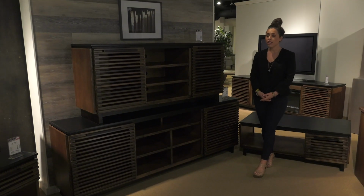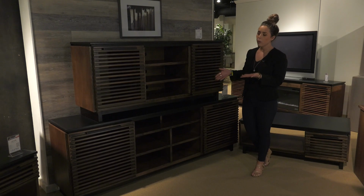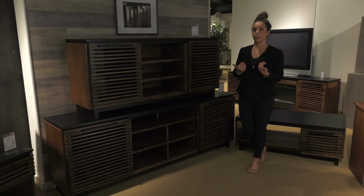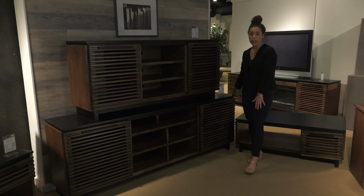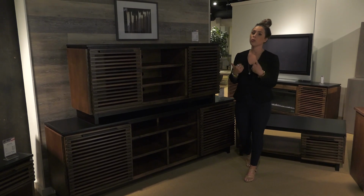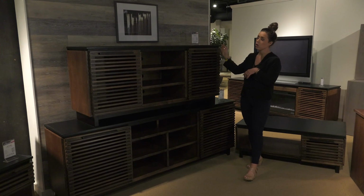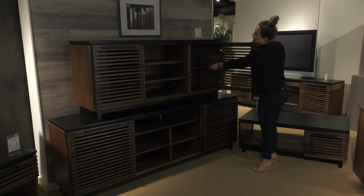Okay, and for our final collection, this is Graceland, and you probably will recognize Graceland. We've had a couple of different pieces that we've offered in the entertainment, but we got feedback from our customers that they wanted one console, that 65-inch, and then one a little bit bigger, that 85-inch. So guess what? You asked, we delivered. So what we have here, I'm sorry, this is a 63-inch console. You have doors on each side with the fixed shelf behind.